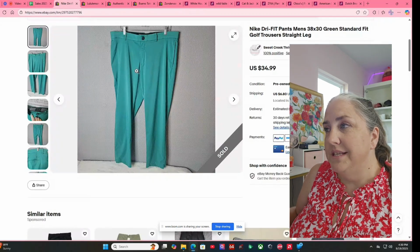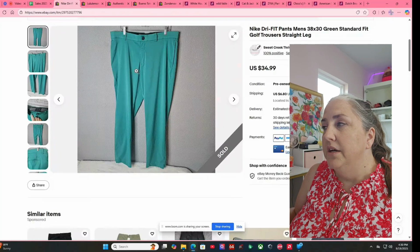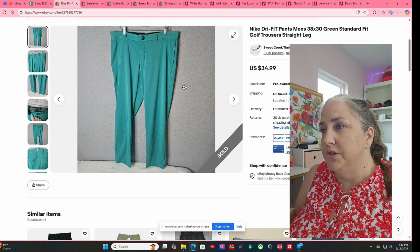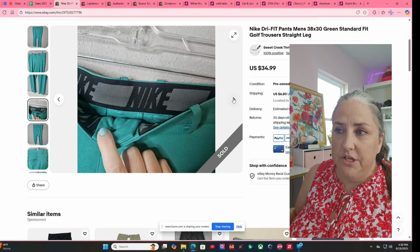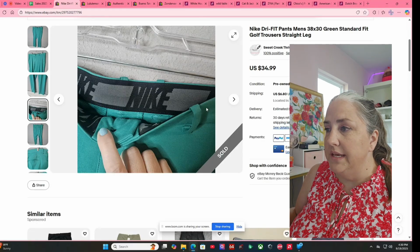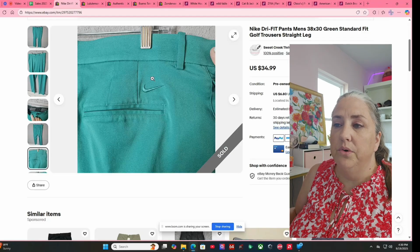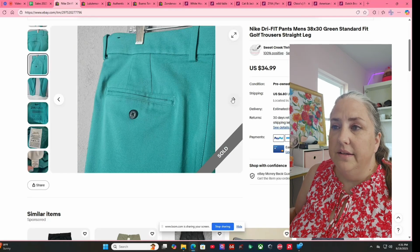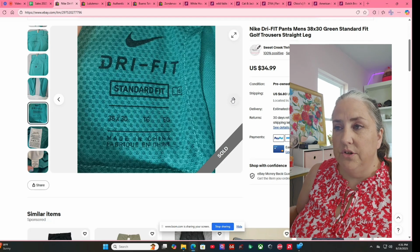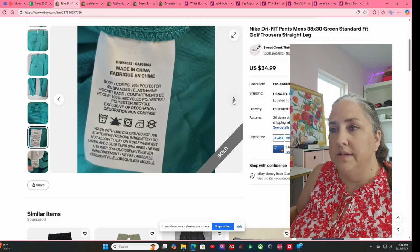I'm going to go ahead and move right into the first item, which is these Nike dry fit pants. It's a men's 38 by 30 green standard fit golf trousers, straight leg. And they were in very good condition. It had that waistband with the elastic little stretchy band on the inside, which I thought was really fun. And then it did have the little embroidered swoosh above the back right pocket. And then here's just the rest of the photos. There's a dry fit, standard fit. That's their logo on the inside that's printed.